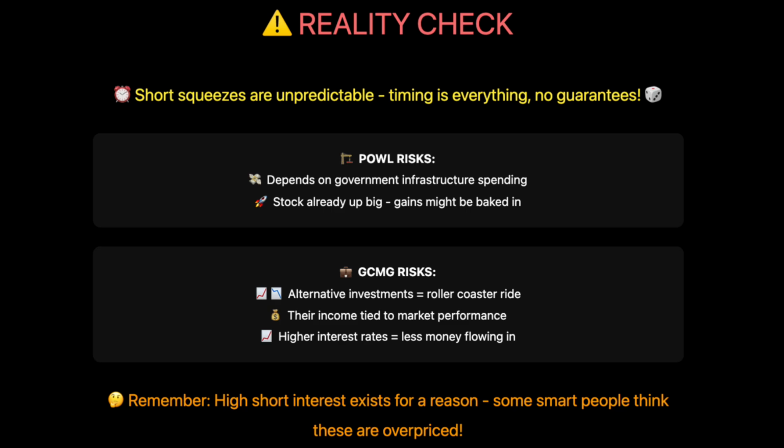For Powell, the main risks are their dependence on infrastructure spending and utility budgets. And the stock has already had a big run since we last shared it, so some gains are probably already priced in. And for Grosvenor, alternative investments which they manage can be volatile. Their fees are tied to market performance, and rising interest rates can hurt alternative investment flows. So I don't think we're seeing any rising interest rates anytime soon, so they should be good there. And remember that high short interest exists for a reason, because some investors think that these stocks are overvalued and they got some hair on them.